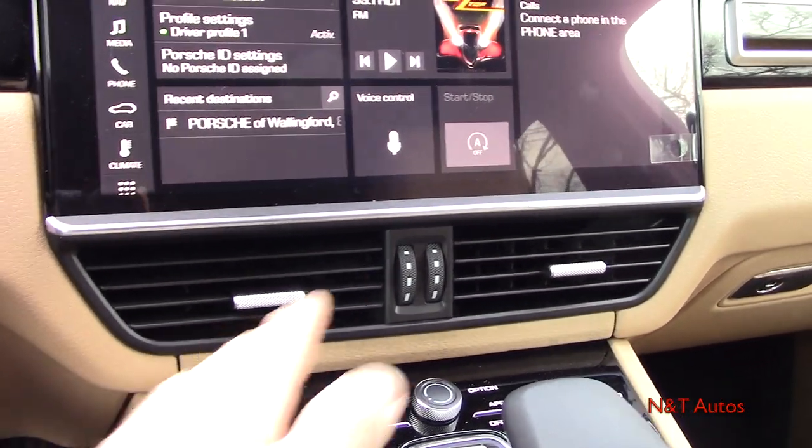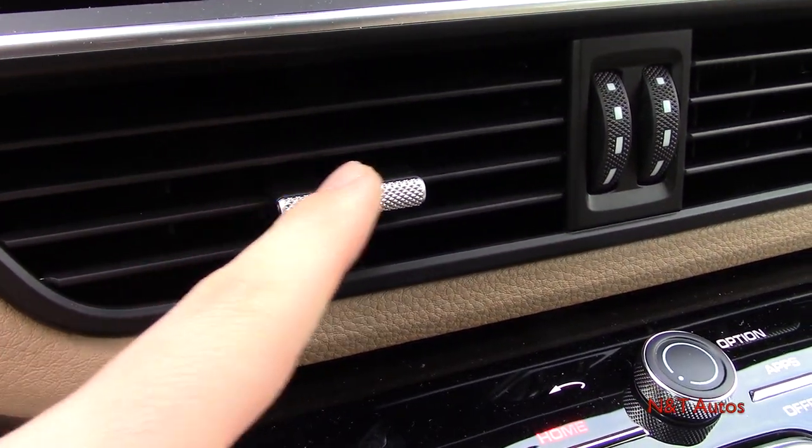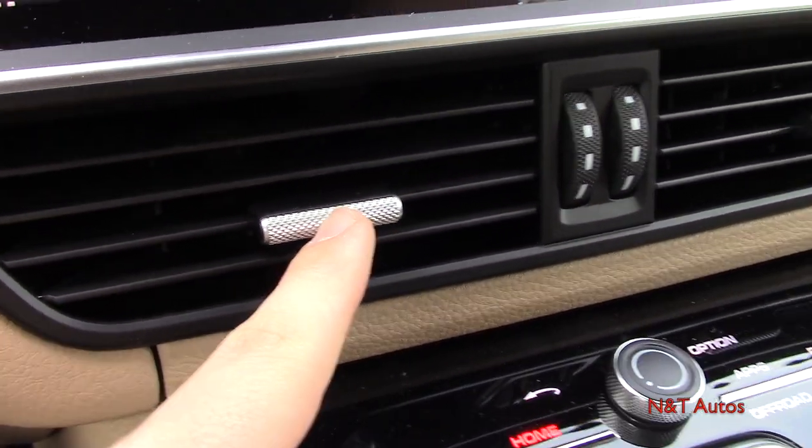Taking a look below the screen, we have a couple of air vents. Very nice attention to detail on the slats there with the knurled finish.